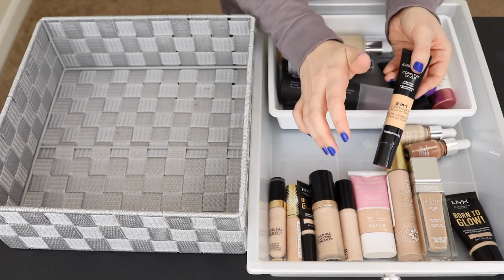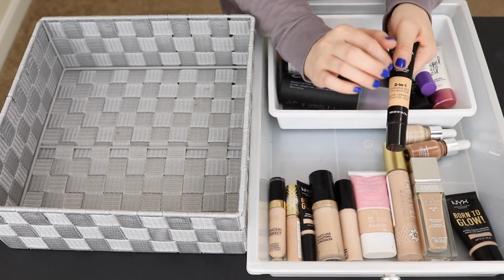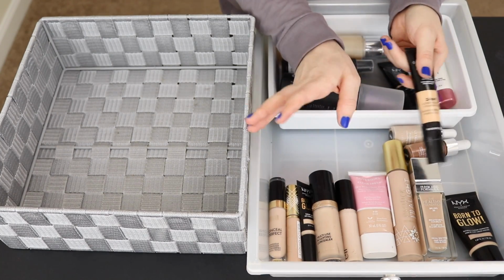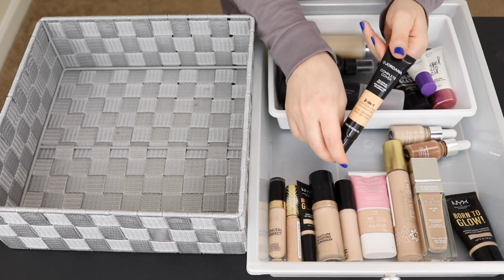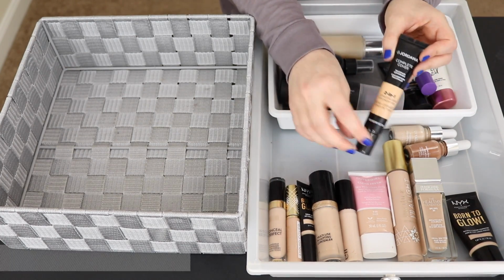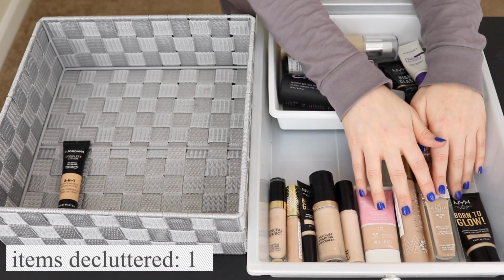It only comes in like 12 shades, and I just don't really want products with bad shade ranges in my collection if I can help it. It just kind of makes me feel bad and gross. So this one is almost full, honestly, so I would like to just go ahead and pass it on while it's new. But these other 4 foundations I do like.